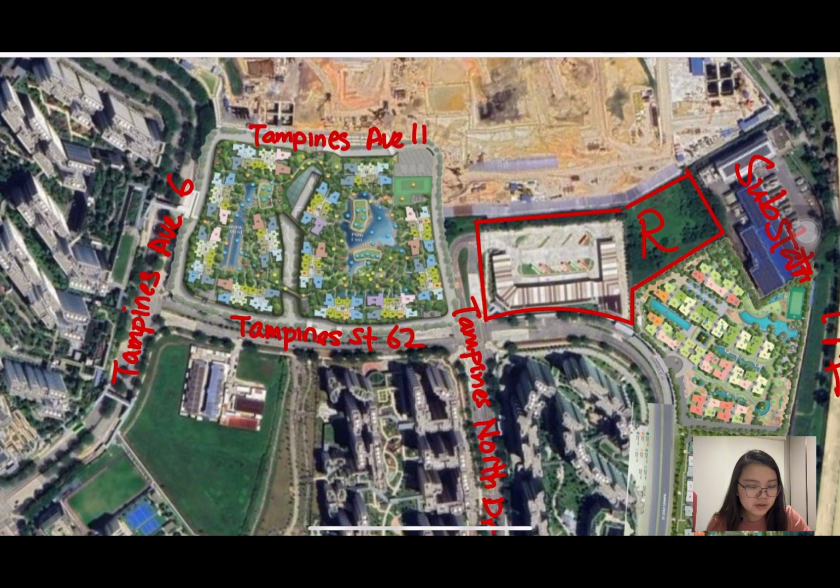Right opposite, this Tampines Avenue 6 is linked by an overhead link bridge, and this link bridge is already built. So in future, the residents can walk from here to the opposite block, or the opposite block residents can walk over the overhead bridge to enjoy the amenities here. These are the HDB BTO flats that have already reached MOP.